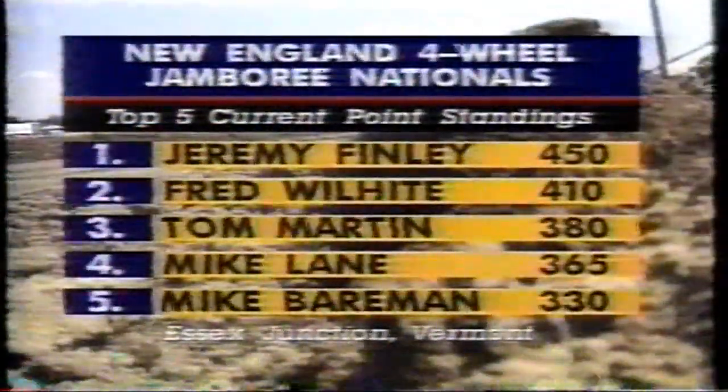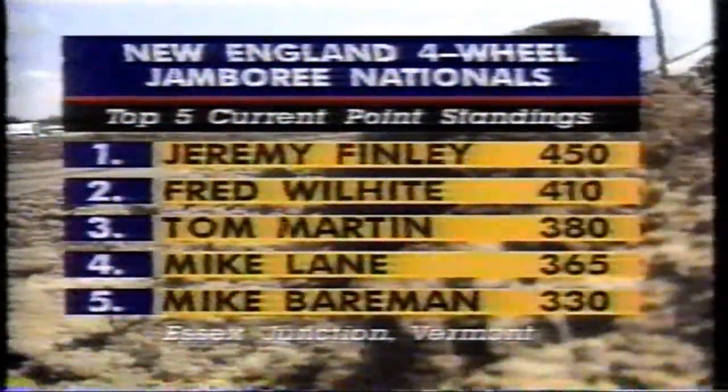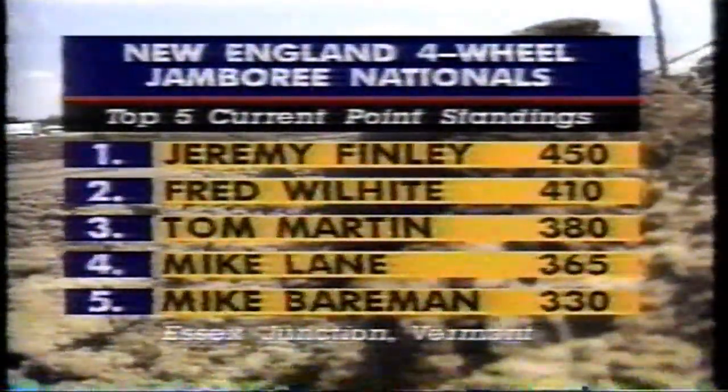But if you look over my shoulder, you'll notice the drivers that come out of the pit in the right lane have three major obstacles to get around. It's basically going to be like tap dancing in a minefield. You've got to get through the pit, then you've got to shut that puppy down on the big end. We'll keep an eye on that. Let's look at our point standings. At number 1, Jeremy Finley at 450 points, followed by Wilhite, Martin, Lane, and Behrman.